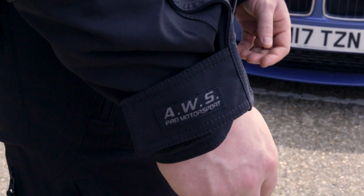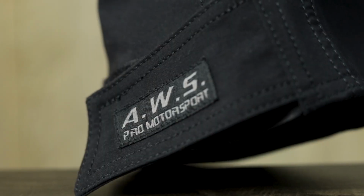The next big question is probably going to be, if not Gore-Tex, then what membrane are they using? Well, in the Kemi they're using the AWS, which is their Active Wear System. This membrane is still a 3-layer laminate that's been used in this Rukka garment, so it shares some similarities to the Nivala's Gore-Tex 3-layer membrane.